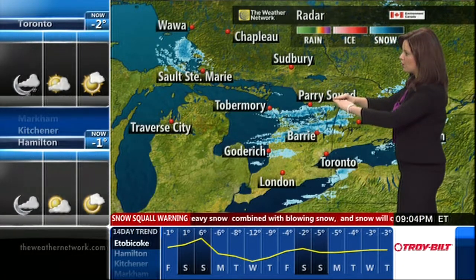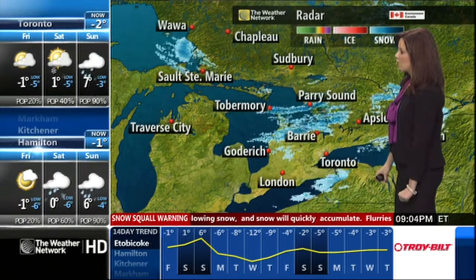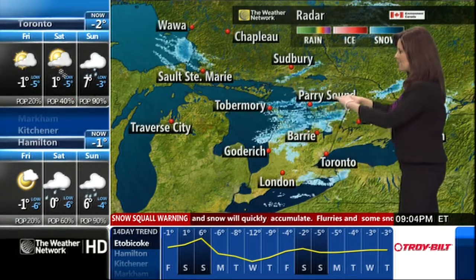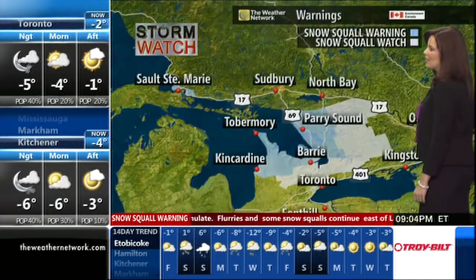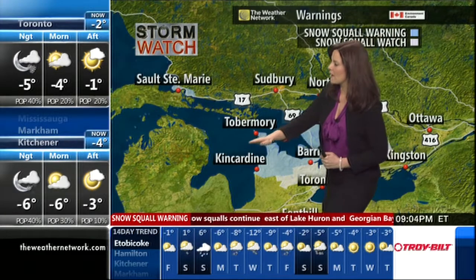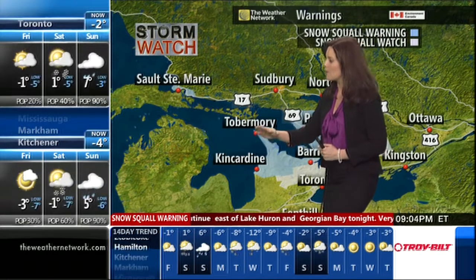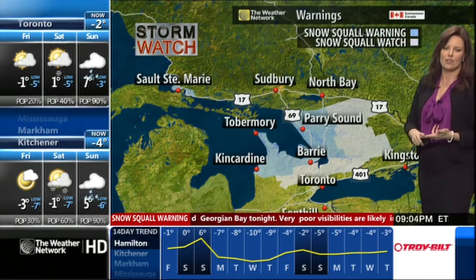Yeah, we see these bands shifting a little bit further south. Earlier, Parry Sound, I know you were getting snowed on pretty aggressively. Now down toward the south. So it looks like areas like Orillia, Penetanguishene, Midland, and those winds are going to shift to the northwest. So Tobermory, you're going to be getting hit with it now, but you're also going to be getting hit with it when the winds do that. So it's going to be bad out there. Owen Sound, Wiarton, those areas.